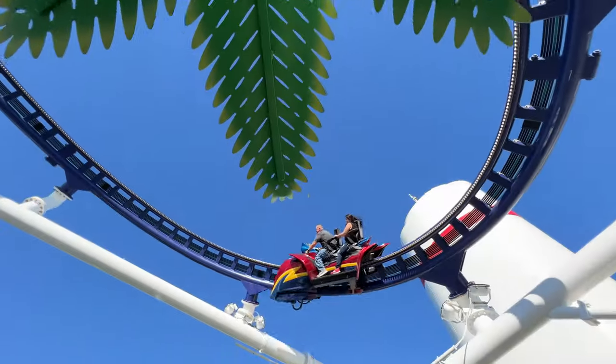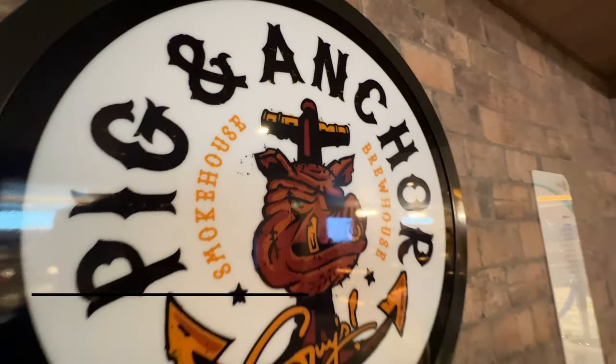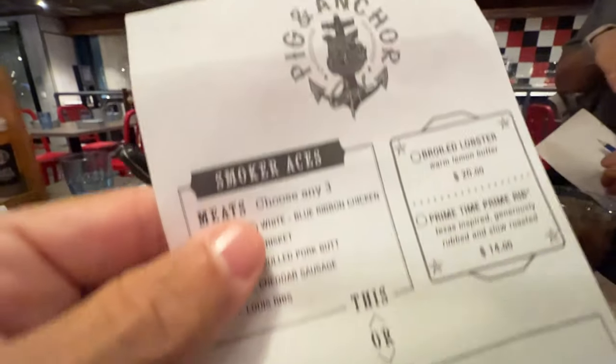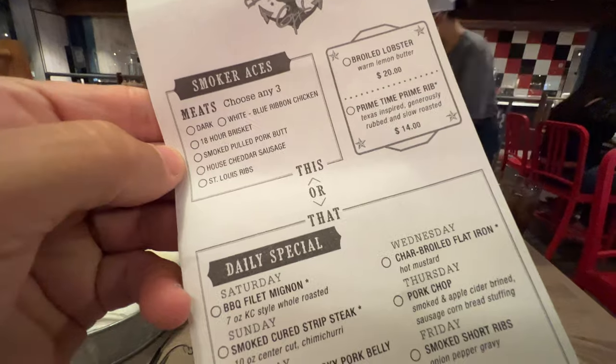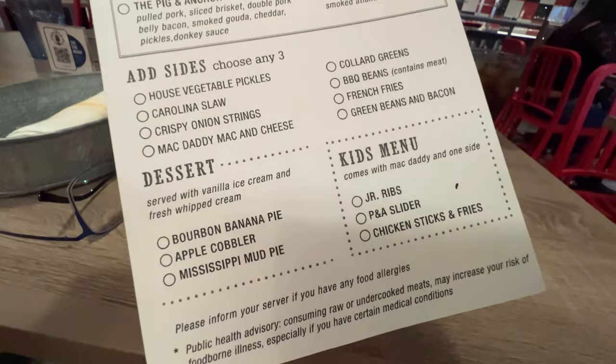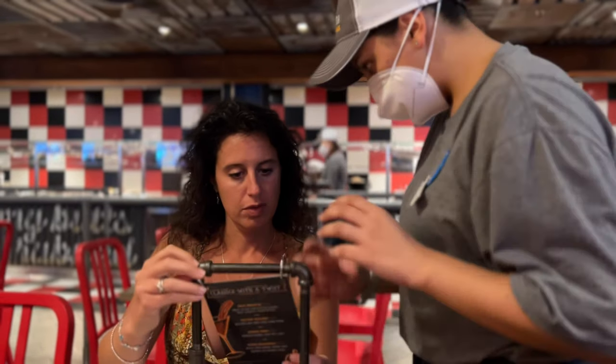All right, moving along. Let's go to the next one. That's right, Pig and Anchor. That's right, this smokehouse and brewery was fantastic. Rated number 7. Here's the menu of the typical day here. And as you can see, all kinds of good stuff. If you're into beer and barbecue, this is definitely a place you're going to want to check out.